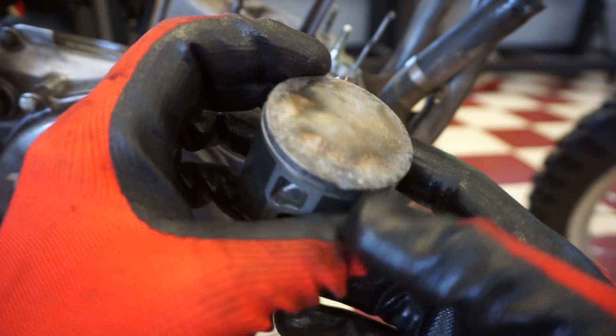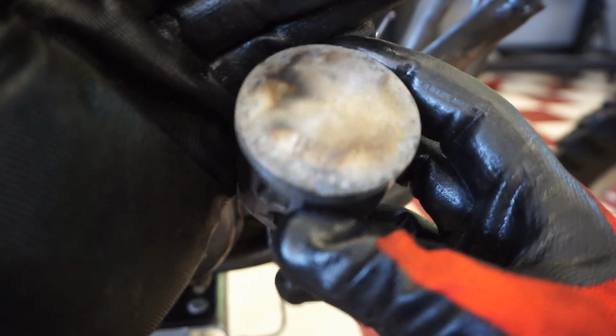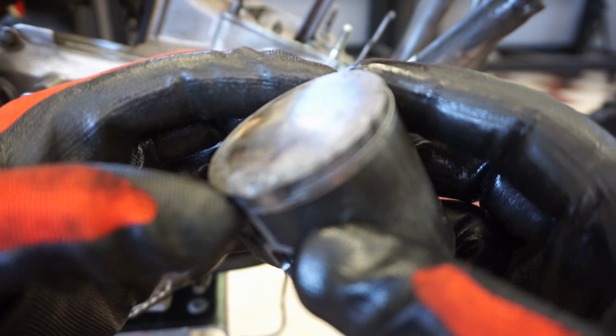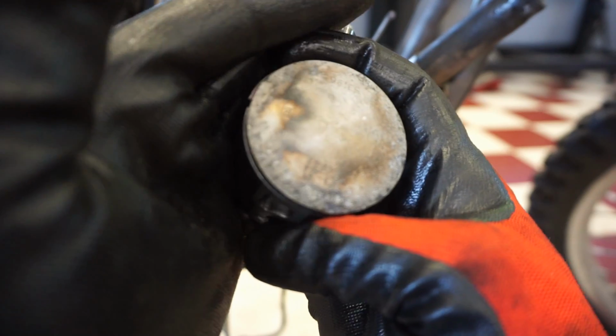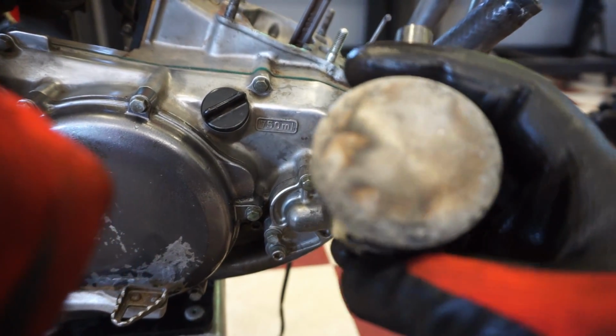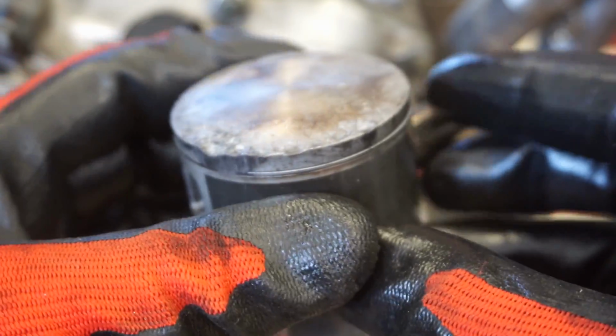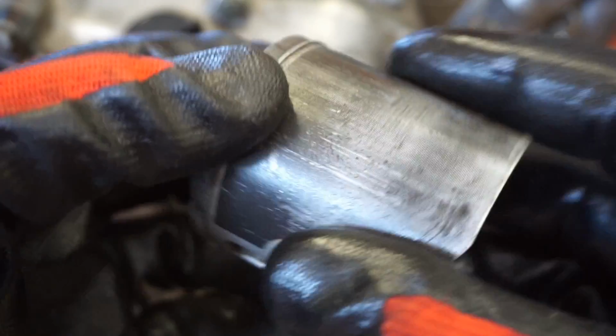Alright, taking a look at the piston. You can see there's like a bunch of pitting on the top. It's really pretty bad. Surprised the cylinder didn't score. Look at that big chunk out of there. Ring stuck.